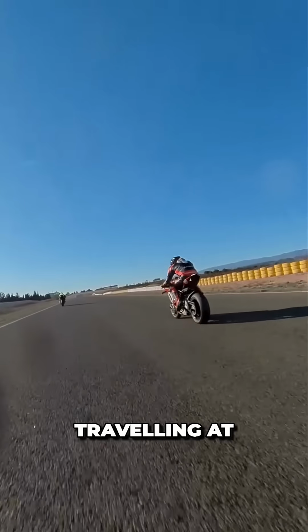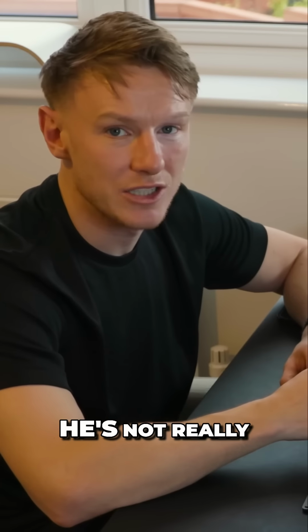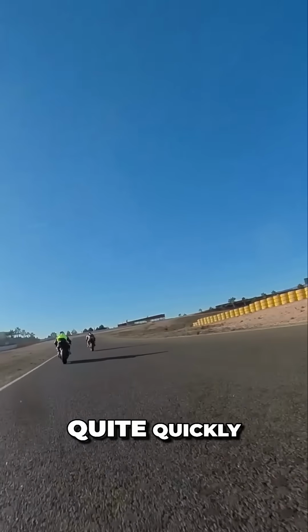So they're more or less travelling at the same speed at this point, but Dan begins to brake. As he's only braking softly at this point, he's not really slowing down. So at this point, the rider in front is now beginning to slow down quite quickly.